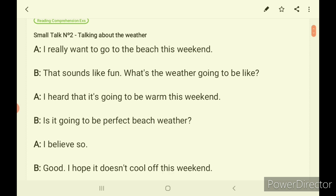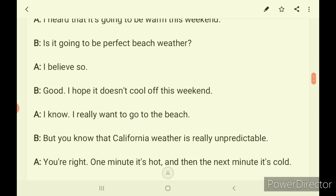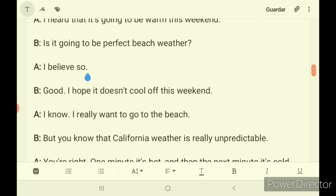I really want to go to the beach this weekend. That sounds like fun. What's the weather going to be like? I heard that it's going to be warm this weekend. It is going to be perfect beach weather? I believe so. Good. I hope it doesn't cool off this weekend. I know. I really want to go to the beach.